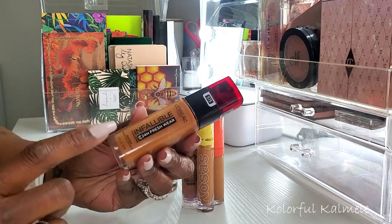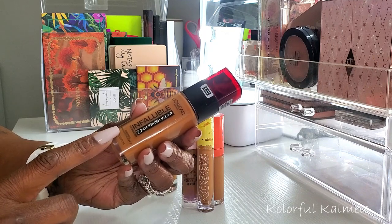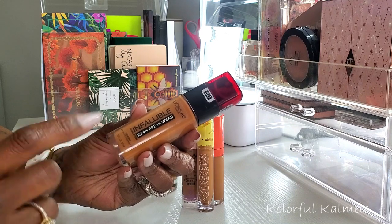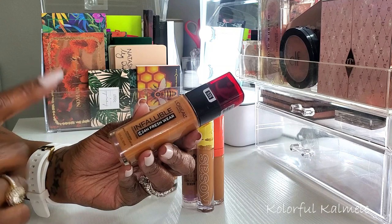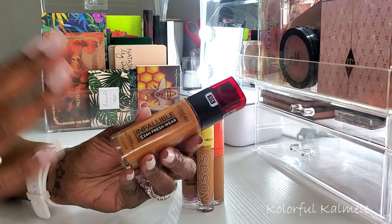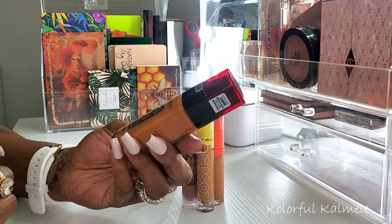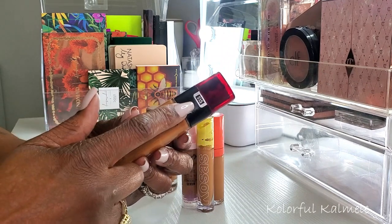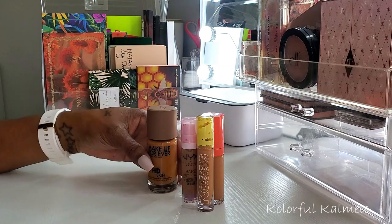So I've been using just a couple of pumps of this on a damp foundation brush and brushing it in all over my face. And it's been working out amazing for a nice, flawless, but natural look. So I love this foundation. I have the shade 515, and it works perfectly for me. So that I'm actually keeping in my drawer.